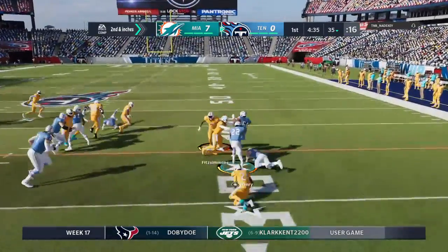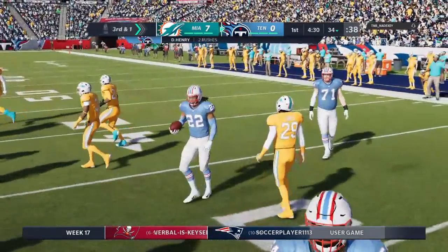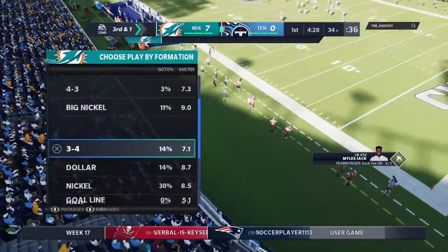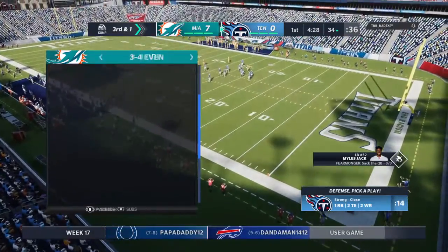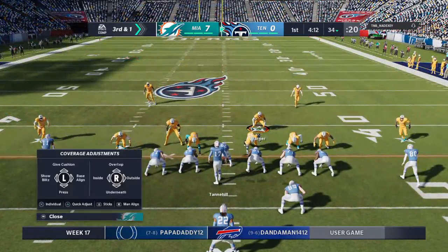On second down, it's Henry. Looking for a cutback lane, but nothing there as he's met at the line of scrimmage. No gain on the play, and now they're faced with a 3rd and 1. Brings up 3rd and 1.